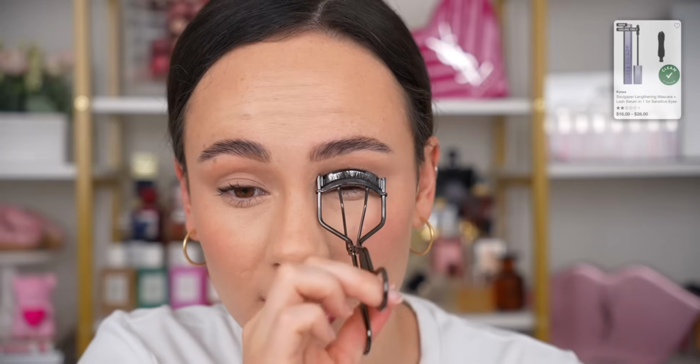Round two for trying to curl the lashes, perhaps. Still a little sticky, but we're curled now. Doesn't get as hard as I like a mascara to get to really get in there and curl.